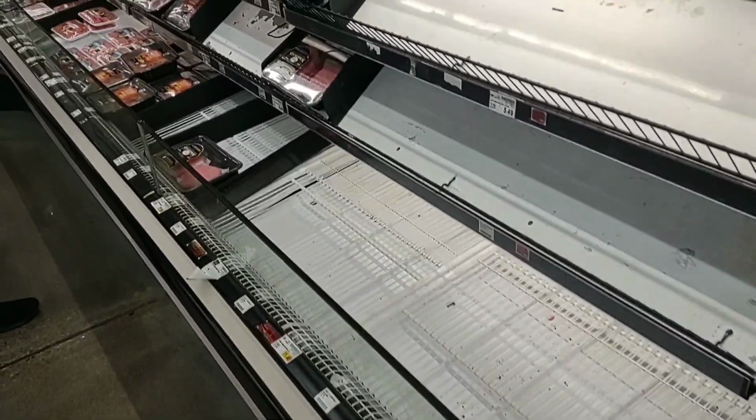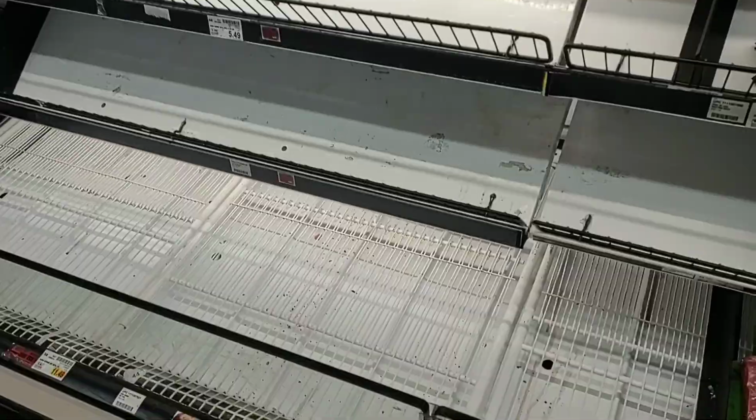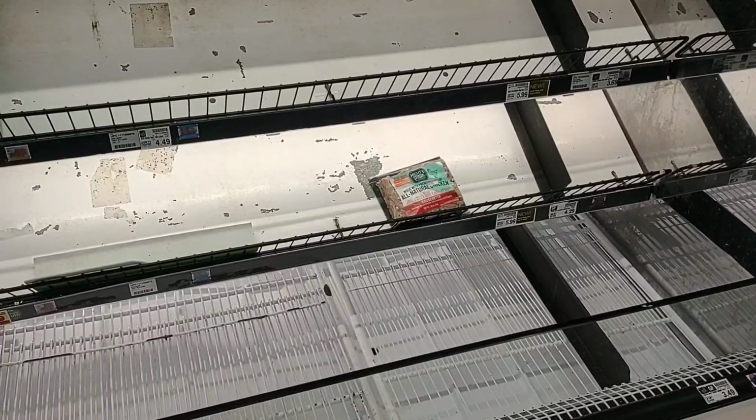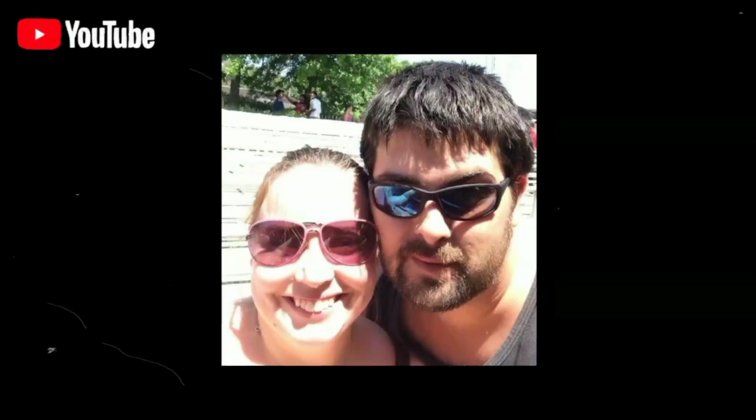Completely wiped out of hamburger. They don't have any. This is crazy. Let's go over here and check out the chicken. Oh, wait a minute. What chicken? There is no chicken.